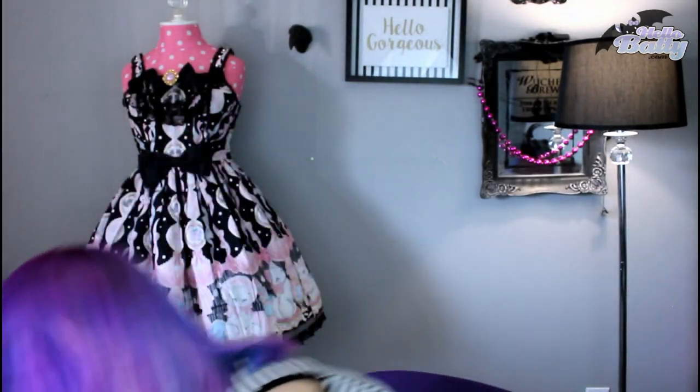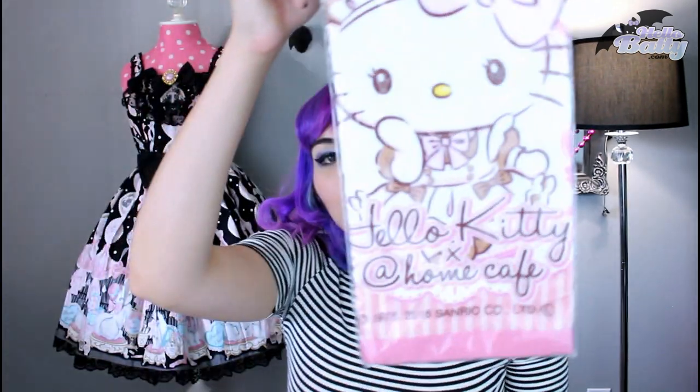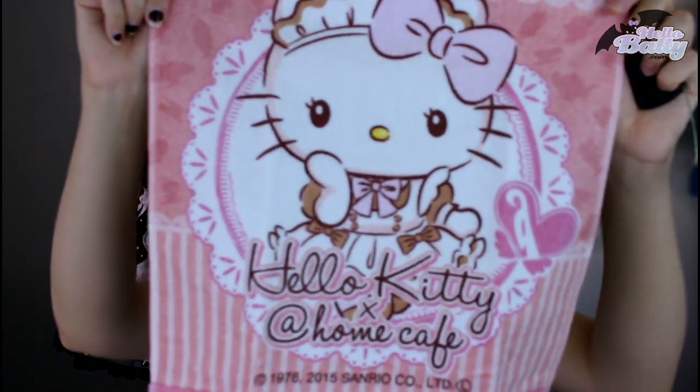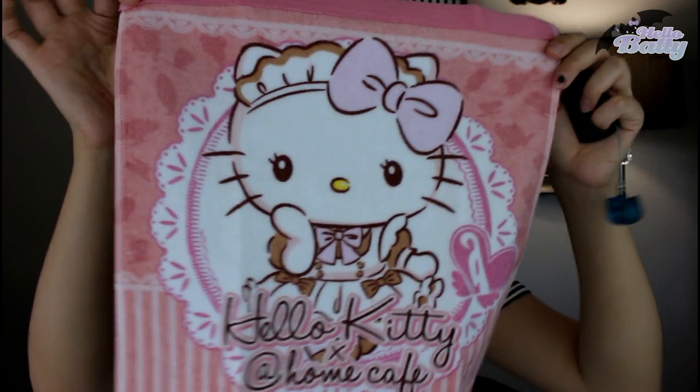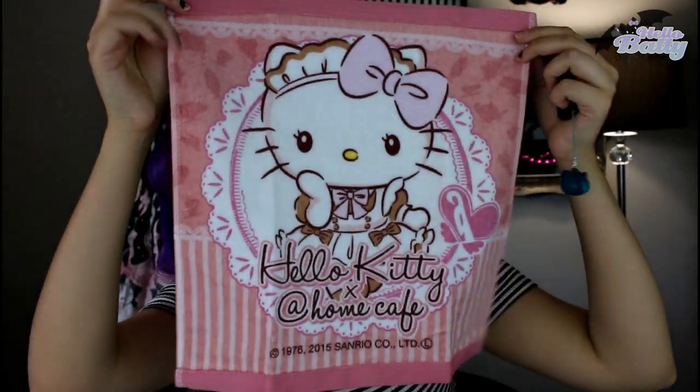And to go with that, we got this, which is, I love hand towels. You guys know that I love hand towels. If you've been watching my videos for a while, I'm addicted to hand towels. I have so many different ones. So we got this Hello Kitty maid one, which I'm probably not gonna use because I don't want it to get messed up, but it's so cute, isn't it? Love it. So, so cute.